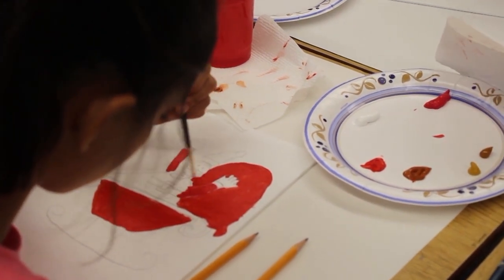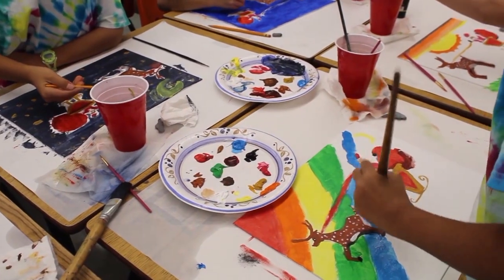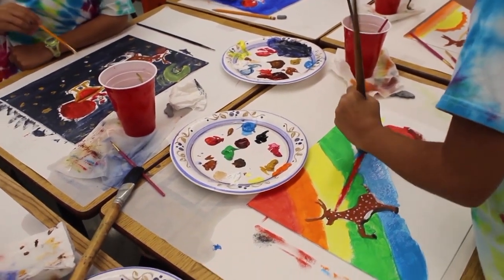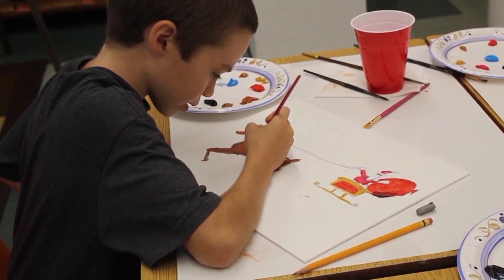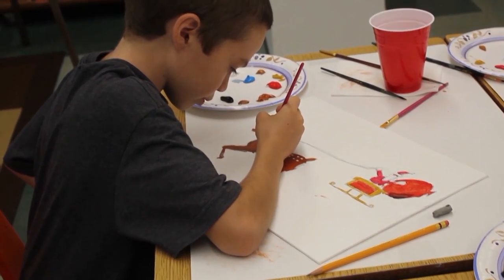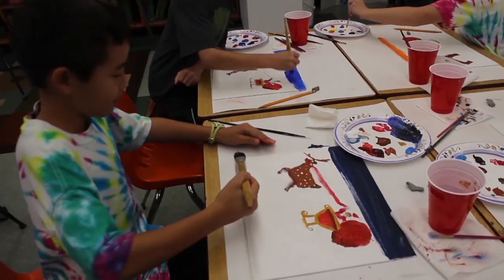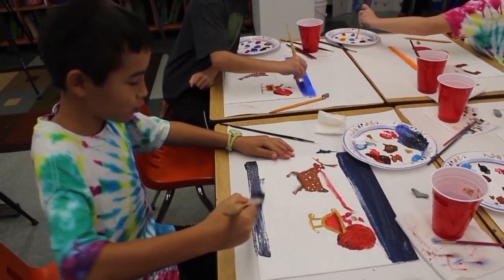We all know that reindeer are what powers Santa's sleigh, but the real reindeer are a different kind of deer than axis deer. Still, here in Hawaii, most of the deer we see are axis deer. So I enjoyed visiting the kids at Aikahi Elementary School and painting Santa, his sleigh, and his dear friend Rudolph.